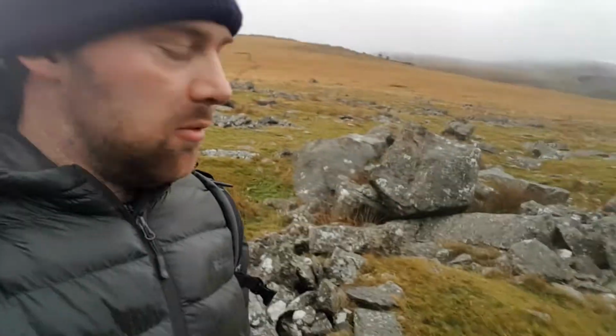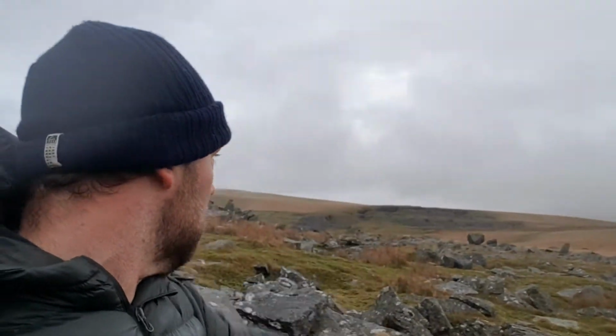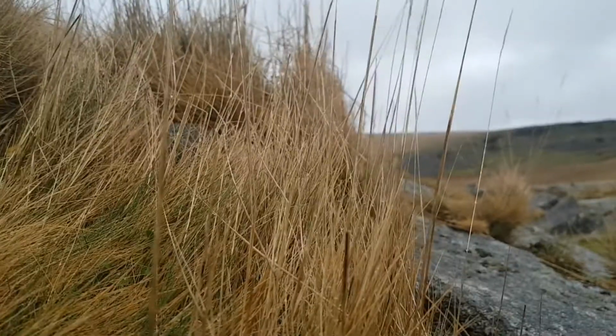So I've just discovered you can't talk and vlog while you're in Dartmoor, because I've just walked into this dead end with these boulders. So I'll walk around and catch up with you when I'm by the tree.